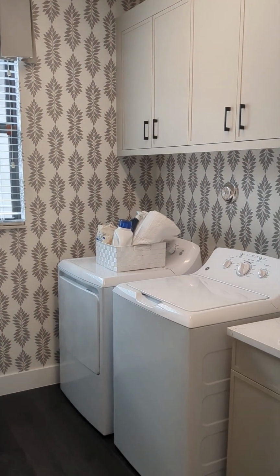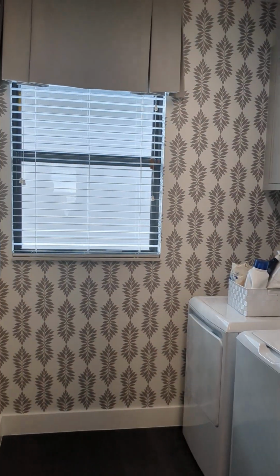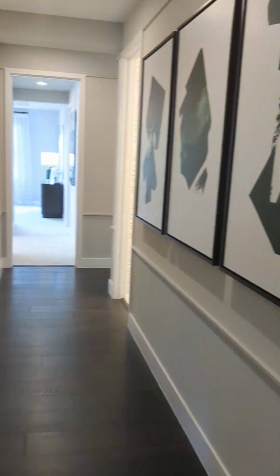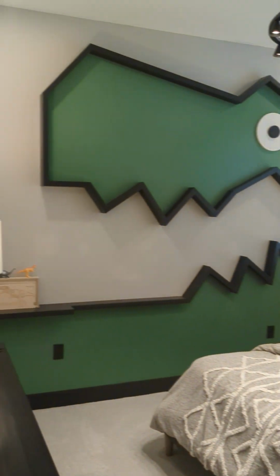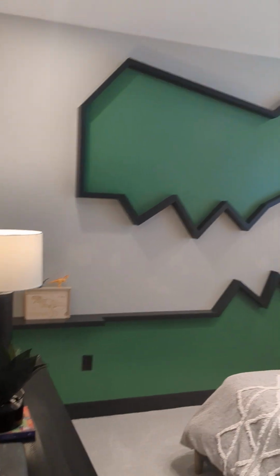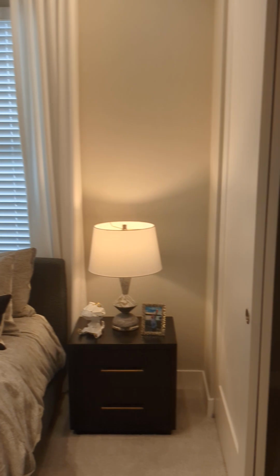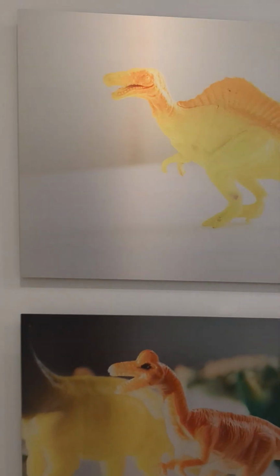And then you have a second floor laundry room. Look how big this is. Very impressive. With a big sink, lots of cabinets. So you have tons and tons of space. Go back down through here. And then you have another bedroom right here. Look how nice that is. Another very nice sized bedroom with a closet, which is very nice.